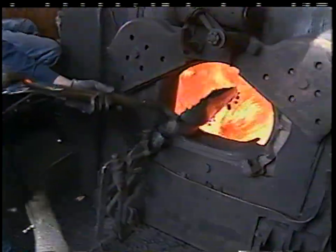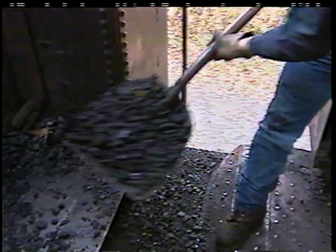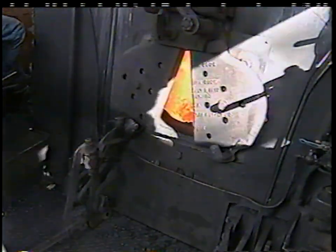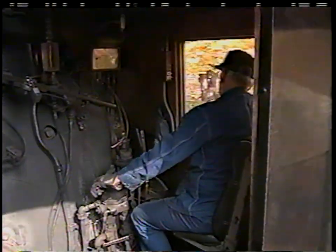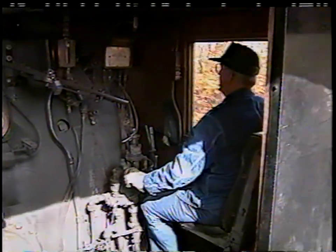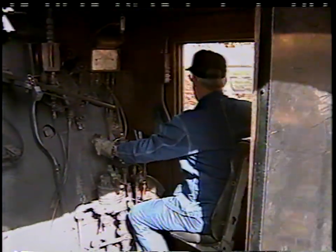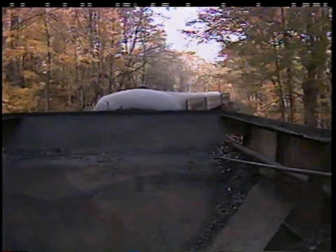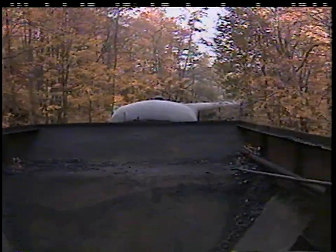The fireman is a person who shovels coal into the steam locomotive's firebox and checks the water in its boiler. The tender is a wagon behind the steam locomotive, which carries the coal and water for the engine.